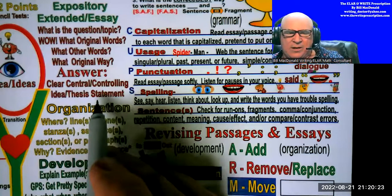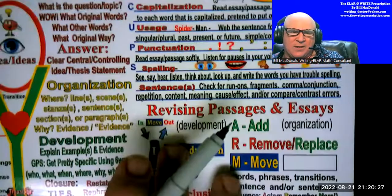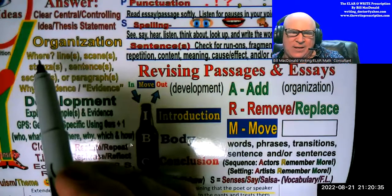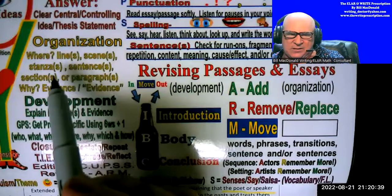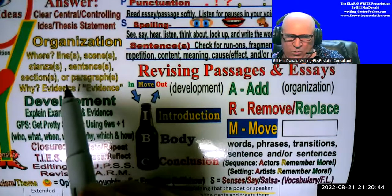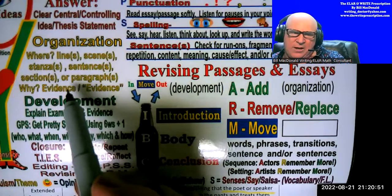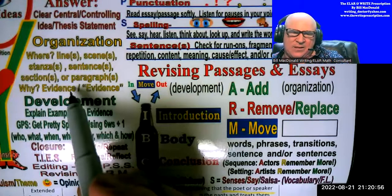That's how you get basically to one land. The organization: organize your essay. You want to be able to figure out where you are going to prove your text. What line or lines, scene or scenes, stanza or stanzas, sentence or sentences, section or sections, paragraph or paragraphs? Why is it the answer? And you can give me the evidence, either with or without quotation marks, either the exact evidence or the paraphrasing. And this is how you get to two land.